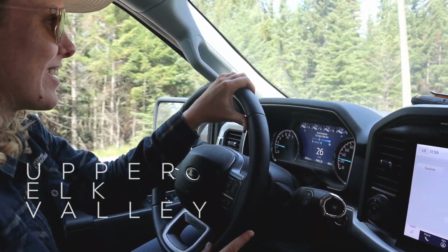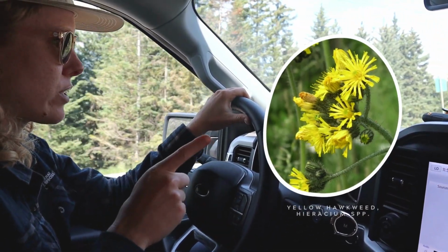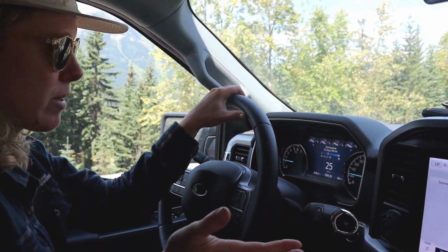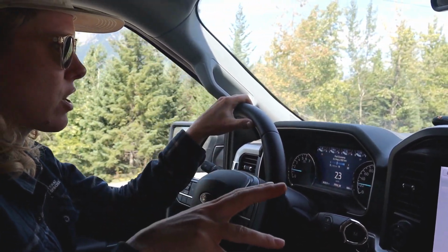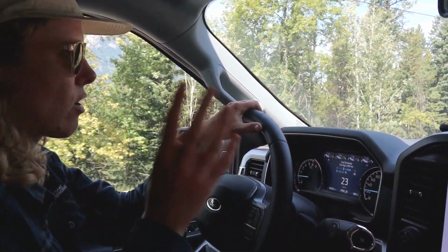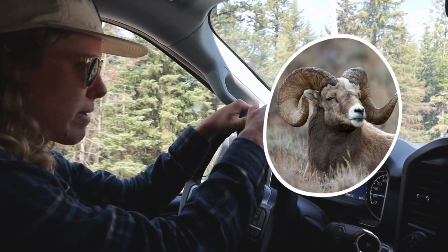We're driving up to the Chauncey Todhunter Access Management Area, and this is where yellow hawkweed was first discovered in the high elevation grasslands, which is what precipitated this entire Elk Valley Invasive Plant Management Project. Essentially, the focus for Todhunter is managing the yellow hawkweed, which has moved along the road network into the cut blocks and then ultimately into the high elevation grasslands, which are the preferred overwintering habitat for Rocky Mountain bighorn sheep.